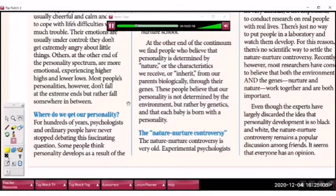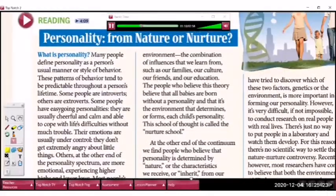Where do we get our personality? For hundreds of years, psychologists and ordinary people have never stopped debating this fascinating question. Some people think personality develops as a result of the environment, the combination of influences that we learn from, such as our families, our culture, our friends, and our education. The people who believe this theory believe that all babies are born without a personality, and that it's the environment that determines or forms each child's personality. This school of thought is called the nurture school.